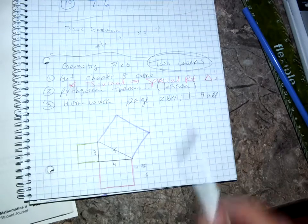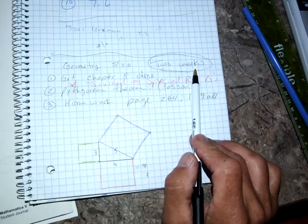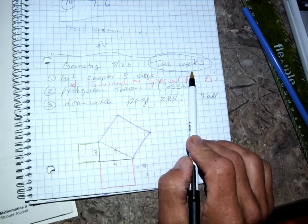Guys, we only have 2 weeks left. Really, 2 weeks, because the last couple of days, all I'm going to do is be bothering you to get your stuff in. So, that's it. We can do this. One more chapter. We're going to do our last chapter of trigonometry, which is the most important chapter of all.